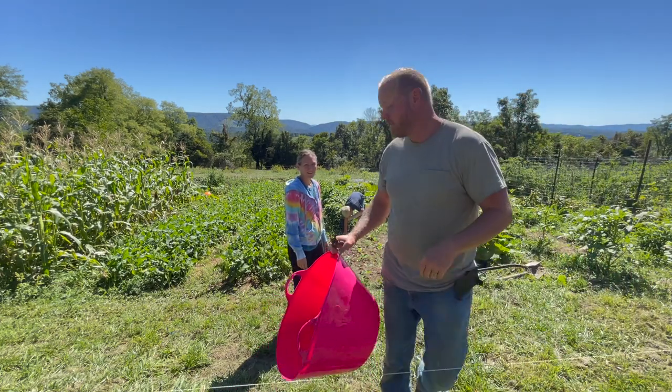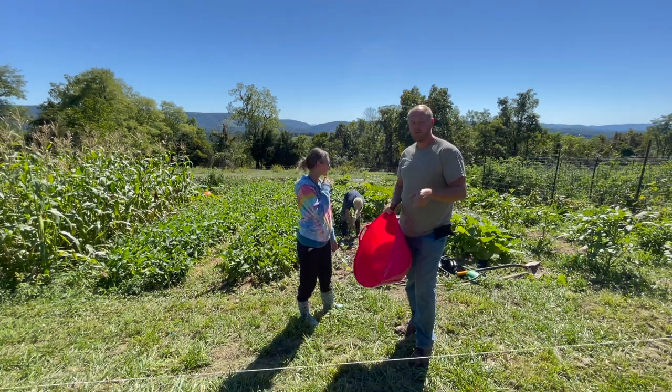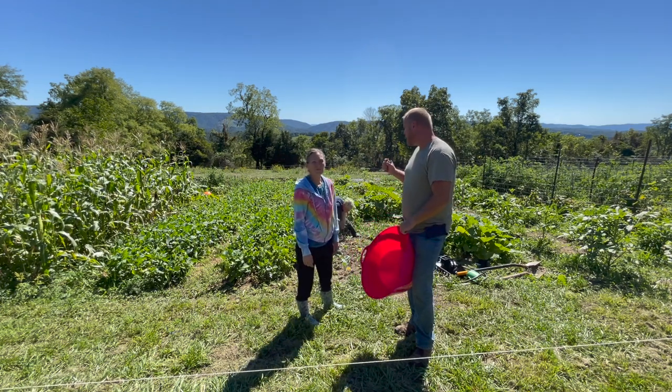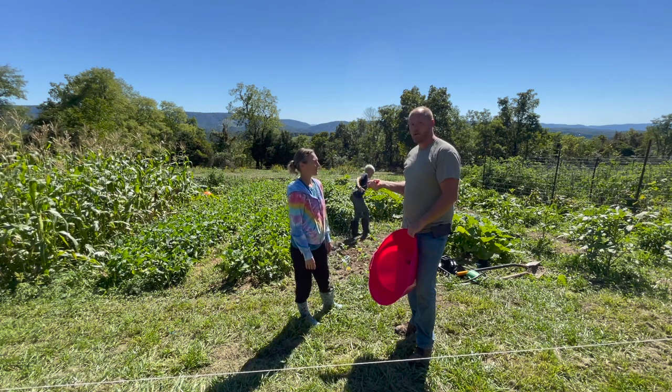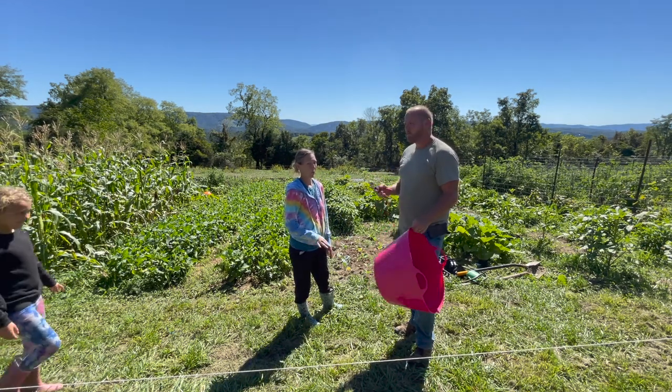Okay. All right. Like I was saying, we harvested corn. We are up here at the garden to check it. This corn is going to go to seed. Our neighbors are coming tomorrow.